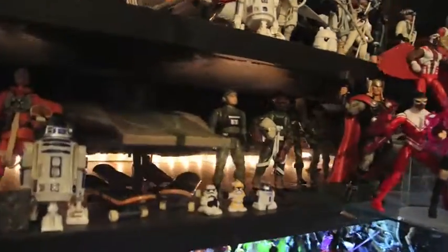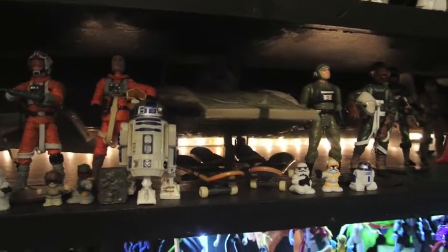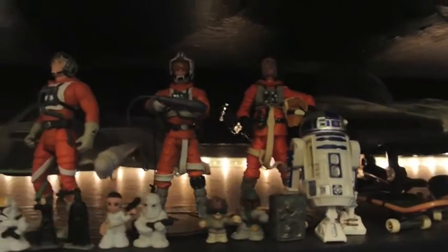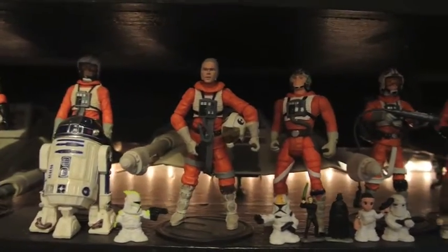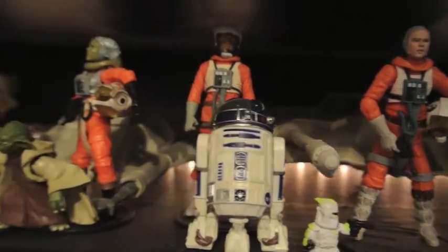Back here I have a red A-Wing with some A-Wing pilots back there. I've got a green A-Wing, more rebel pilots. I've got these little guys, Mighty Pods. I found some for really cheap, so I just kind of grabbed them up. I like them. I got a Snowspeeder in there, more rebel pilots, but I'm trying to make them Snowspeeder pilots since they have the gray off-white color down there.